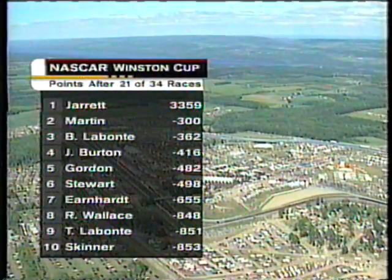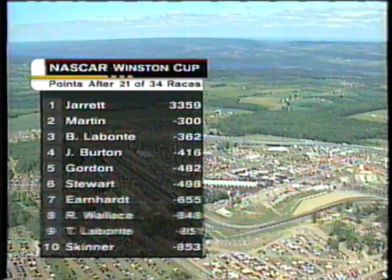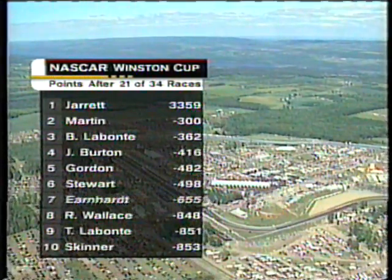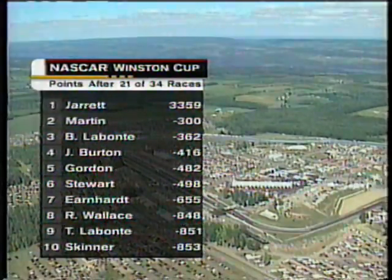Indeed, as we go to Michigan, the interval is 300 that Jarrett enjoys over Mark Martin, 362 over Bobby Labonte. Jeff Gordon moving up to 5th in the point standings. Stewart down to 6th. Back here in a moment.